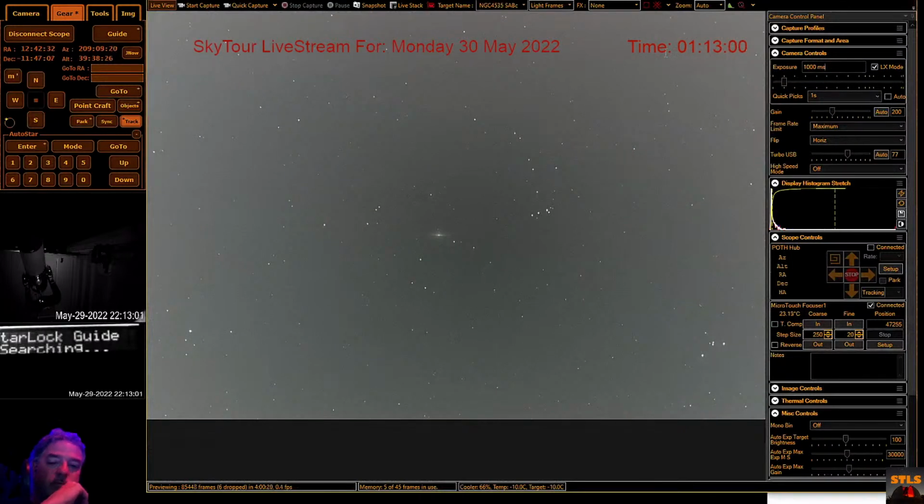And this one will benefit from just a 25-second shot. I don't think we need to go any further than that, actually. But we're going to wait until we get our star lock. So there we go. We're now guiding. So let's go and do that.